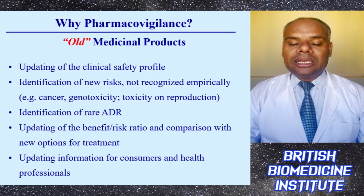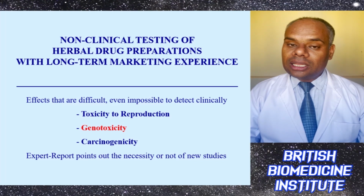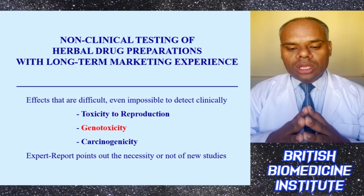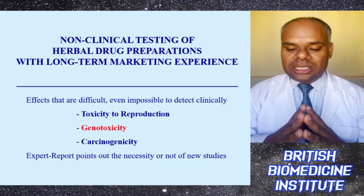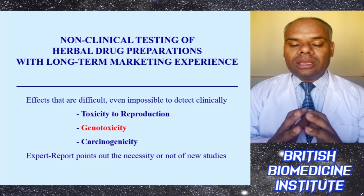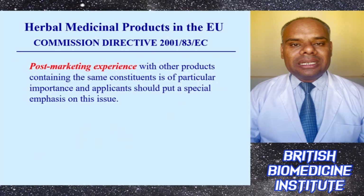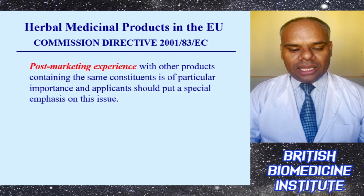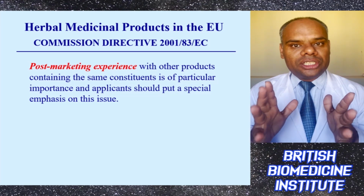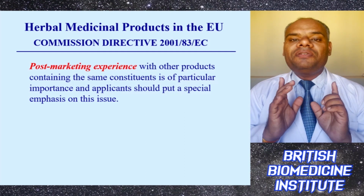Under non-clinical testing of herbal drug preparations with long-term marketing experience, the effects are difficult, even impossible, to detect clinically due to toxicity in reproduction, genotoxicity, and carcinogenicity. Expert reports point out what is necessary, but they are not applicable for new studies. As per Commission Directive 2001/83/EC, the post-marketing experience with other products containing the same constituent is of particular importance, and the applicant should put special emphasis on that issue.